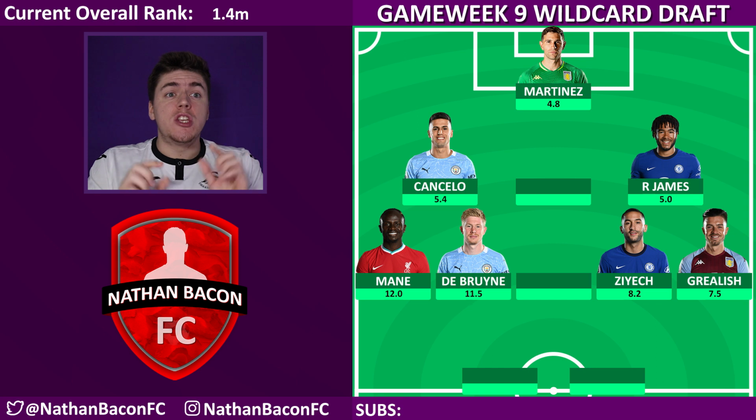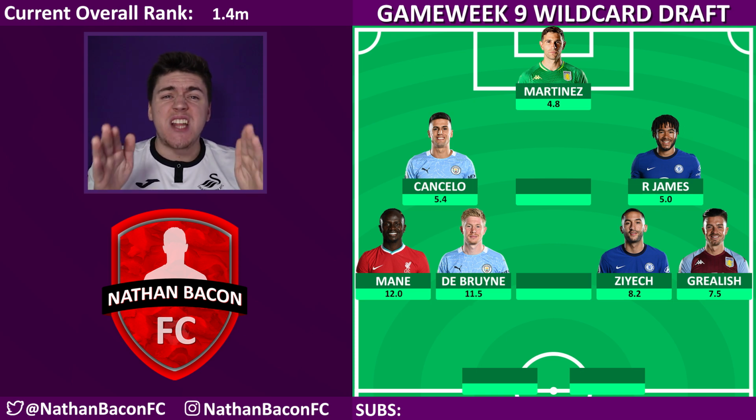And he's also conceded the joint least amount of total goals so far, only conceded the 9 goals, which were actually all against Liverpool, Leeds and Southampton, meaning they've kept out some pretty good teams like the Leicesters and Arsenals. So with all of that, there's not really any debate here, really, is it? Making him my potential keeper, not just for this wildcard, but maybe for the rest of the season. Yeah, I mean, that's not really ballsy, is it?